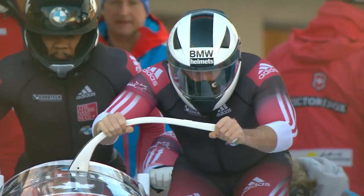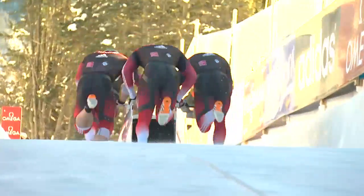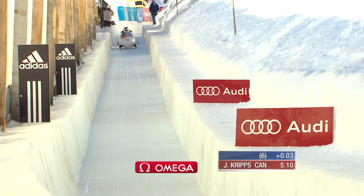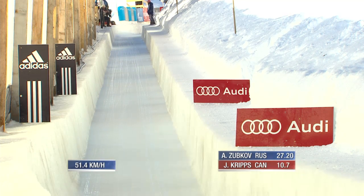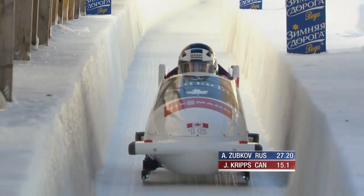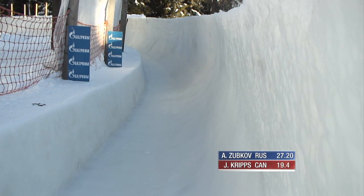And this is the sled full of beards. This is also a sled full of athletes, I can tell you that. It is. This is a combination Singer and Eurotech sled. 500, good speed on the left. 51.4, that's below the margin. 51.6 is the best. 51.5, acceptable. 51.4 puts you a little bit behind.